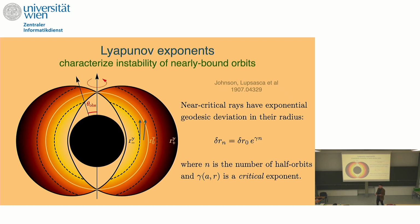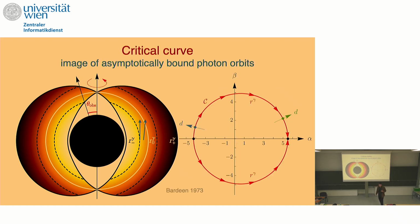And now I want to connect this back to images, the stuff that we see and care about for observations. So to do that, I need to introduce one more concept, which is that of an observer's image plane. And Bardeen in '73 did that. So the way to think about it is that whenever you look at a black hole, you can define a line of sight to the center of the black hole in a way that can be made precise in GR. So you have a line of sight to the black hole, and then you look at the plane perpendicular to the line of sight, and you project the spin axis of the black hole onto that plane, and that defines this vertical axis beta. And then you take the perpendicular axis, and that defines alpha, and you can make this precise with equations, but that's all that's happening here.